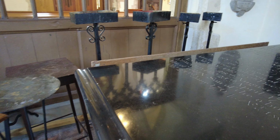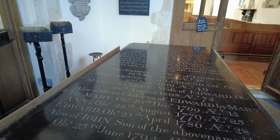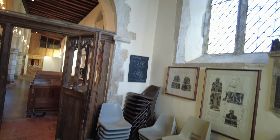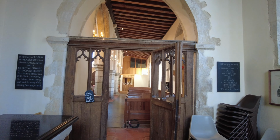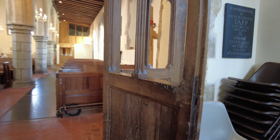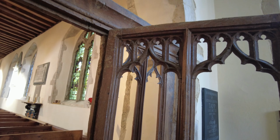So, more of the family obviously were interred here as well as they passed away. But look at that. That's really divine, isn't it? It's like lovely divides there. Really old and authentic, as you can see. Isn't that lovely? And it's still standing after all these years.